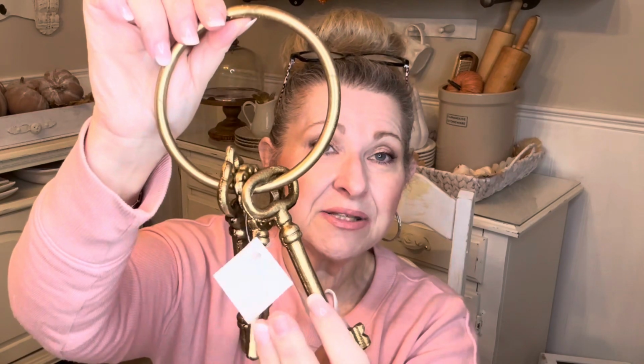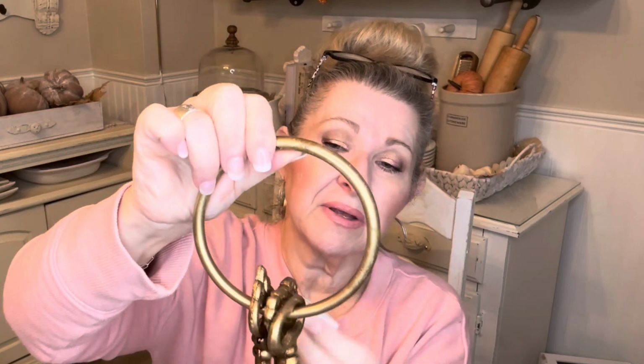Okay, so I've been looking for this for years. Well, I shouldn't say looking for it. I do see it sometimes, and then I get cheap and I think, oh, I don't need it. Because it's usually in the summer that I see it. And this is not Christmas decor, but I've always loved the look of having a set of keys in the front hall. It kind of reminds me of a vintage, like a memory of Santa with his keys in the front.